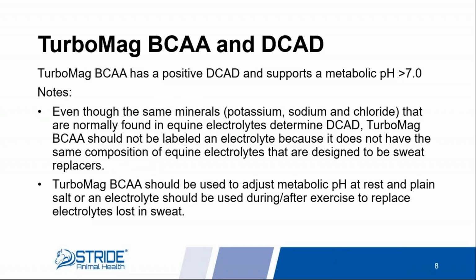So what is the effect of the cation anion difference with TurboMag? As we illustrated in the previous slide, TurboMag does have a positive cation anion difference, which, as we discussed, means it's going to support an increased metabolic pH. So here's a couple of notes that fall into a lot of the frequently asked questions. I'll jump into some of those as we go through. But I think it's important, because this is a principle that I find sometimes people have a hard time understanding. So I'm going to try and unpack that.